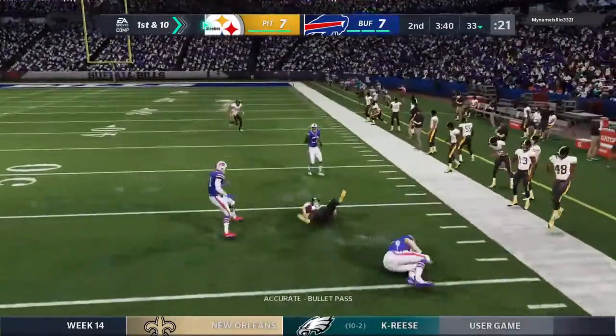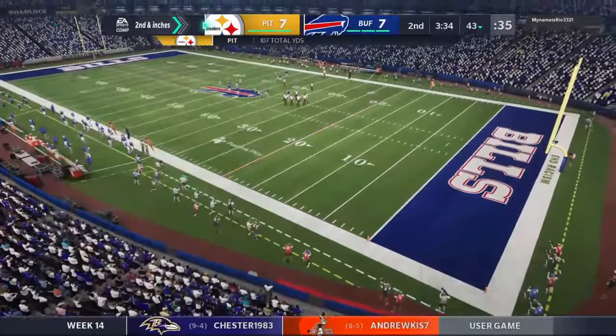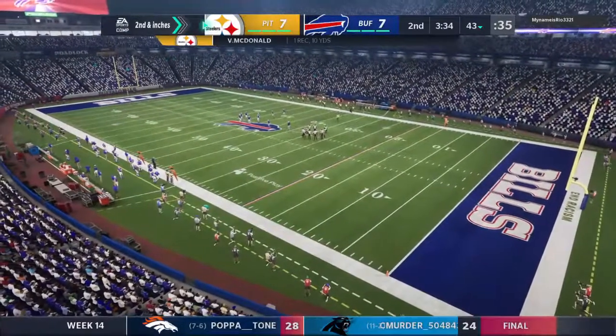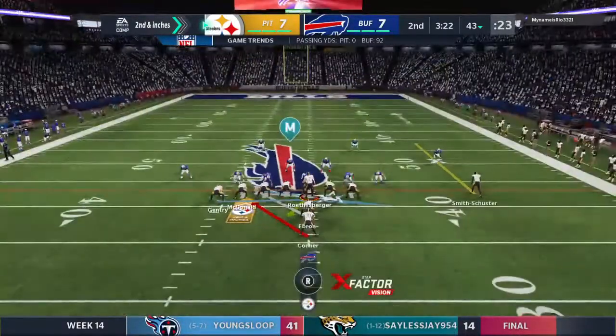Now this pass to Vance McDonald complete. That one good for 10 yards, and it'll be 2nd and very short on the pickup. How about the timing on that one? Boy, they were in sync, weren't they? 3-step drop, ball's out of his hands, right to the tight end. Nice completion, just like they do it in practice.